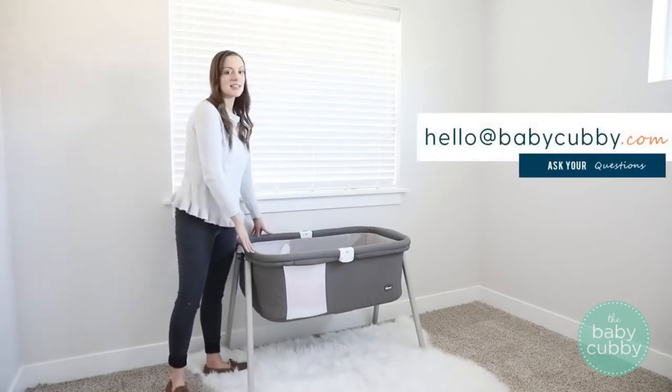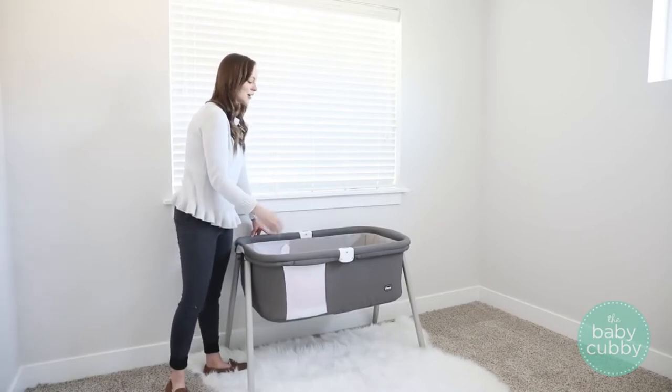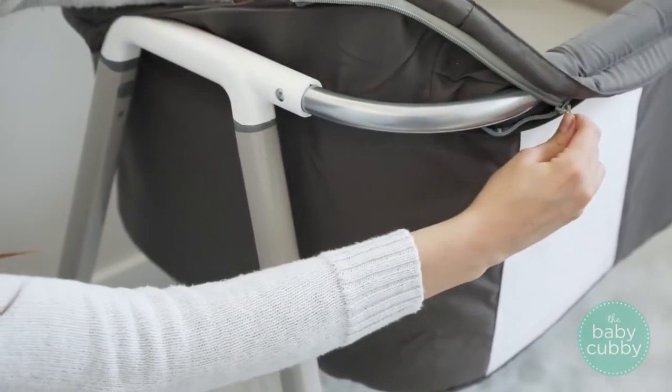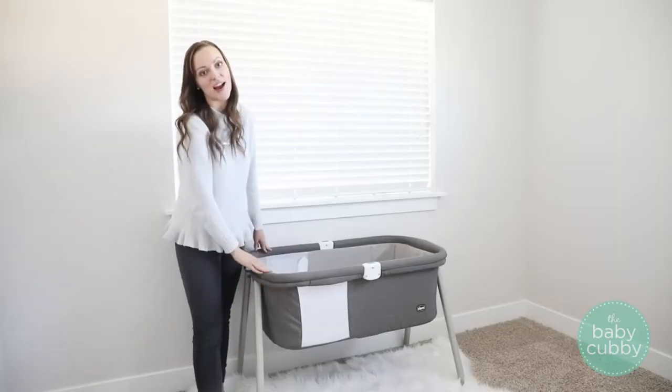And also, it doesn't make any kind of movement. It's a stationary bassinet, so it's not gonna rock or vibrate in any way. What's great is the outside can zip off, like so, and it is actually machine washable. So you're gonna wanna wash it on a delicate cycle in cold and then allow it to drip dry.